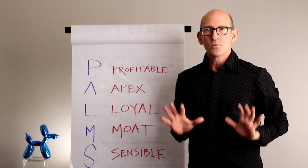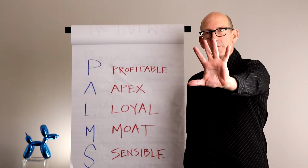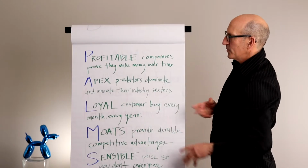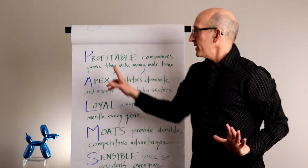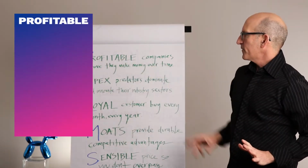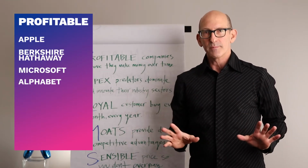So anytime you want to put this to use, just look at the palm of your hand and you will be able to remember these 5 steps. So let's look at them one by one here. The profitable part, the P from Palms. Profitable companies prove that they can make money over time, okay?